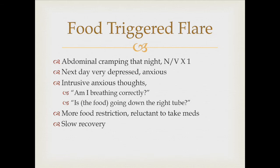That night, increased abdominal pain, nausea, vomiting. The next day, more depression and anxiety, intrusive thoughts. Am I breathing correctly? Is the food going down the right tube? More food restriction problems, more reluctance to take medicines, really slow recovery after this.